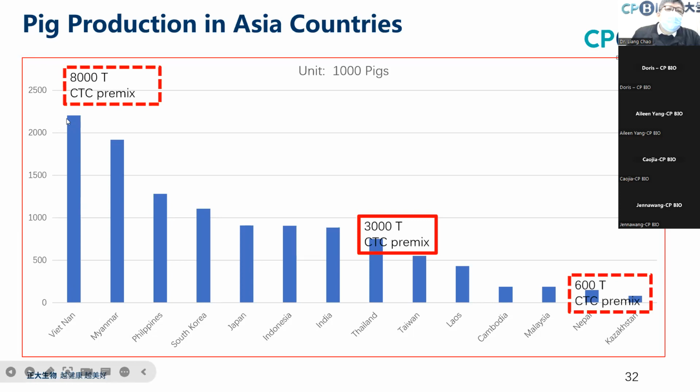Vietnam has maybe not 20 million, but 22 million pigs per year. So we would say that if they use CTC the same way as in Thailand, Vietnam will have 8,000 metric tons per year of CTC premix.